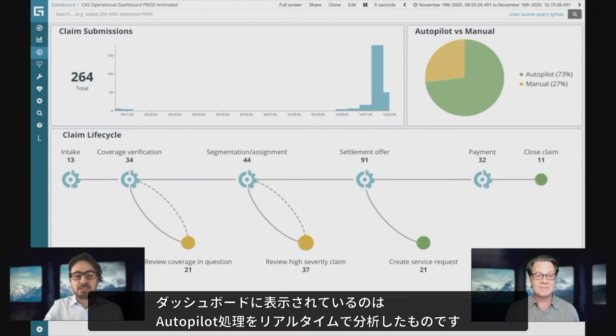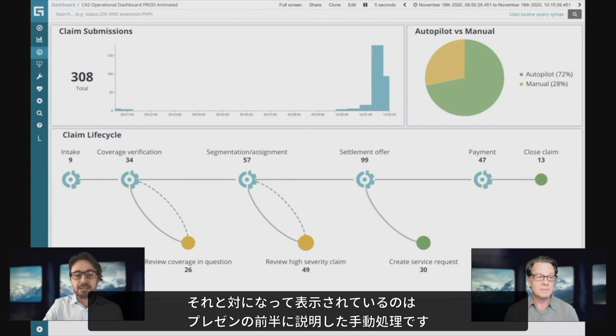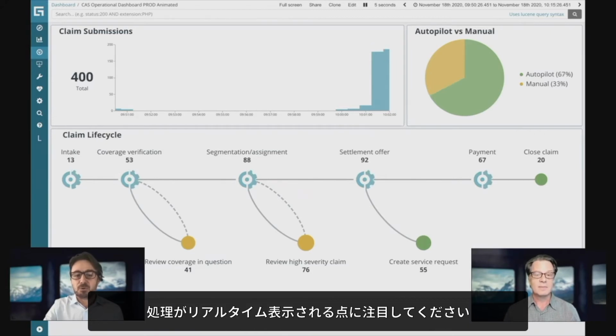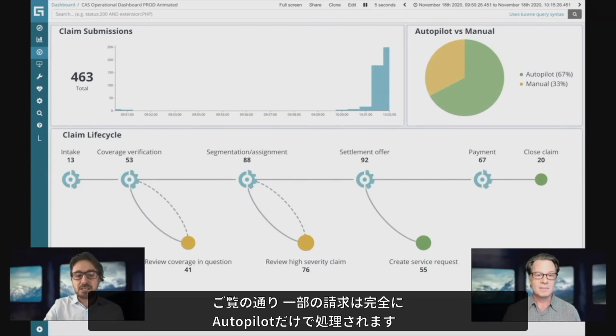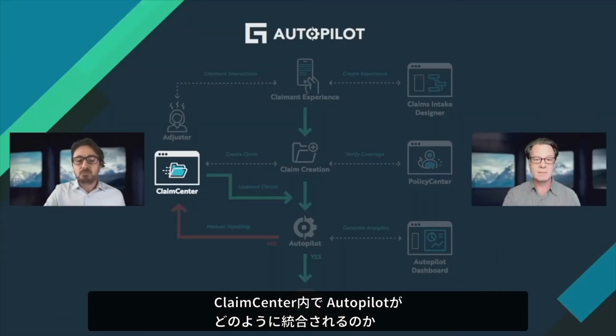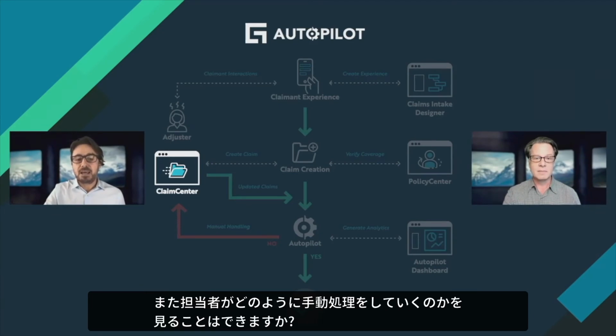What you see in the dashboard is the analytical real-time view on the Autopilot path versus manual track line showed earlier in the presentation. I want to underline the real-time aspect when Insurance Suite is coupled with CDP or Cloud Data Platform. As you can see, some of the claims are fully handled by Autopilot, while others are pushed for manual handling to an adjuster. Ray, can we look in ClaimCenter to see how Autopilot integrates and how a manual adjuster can handle those manual tasks?